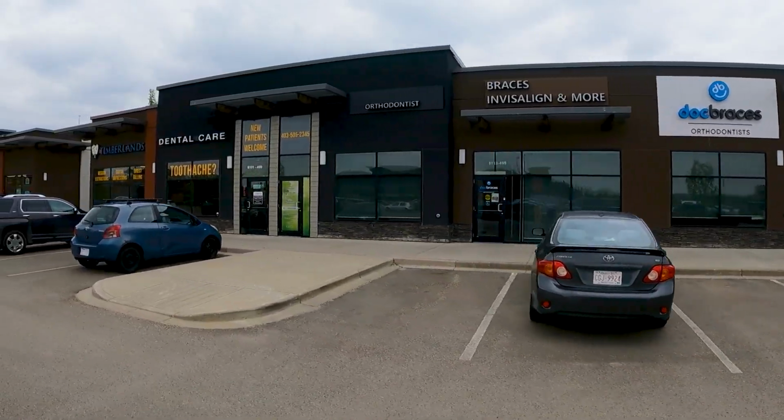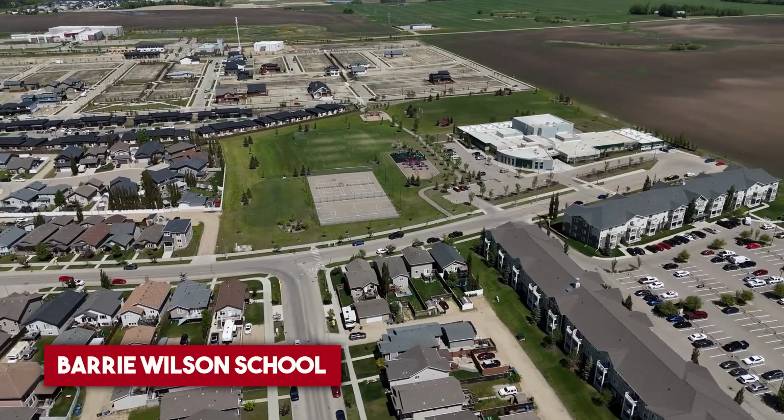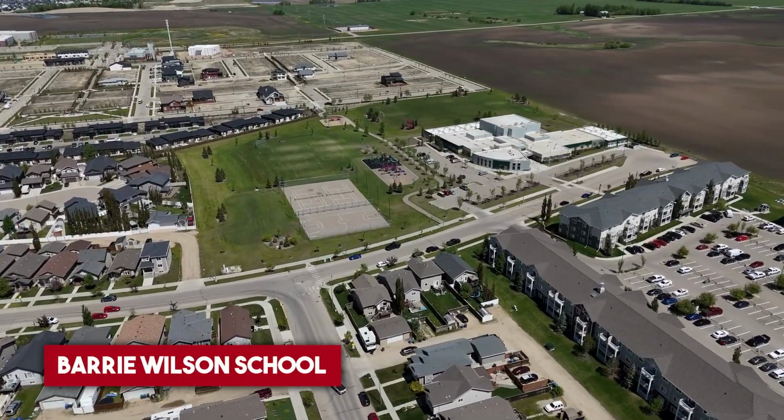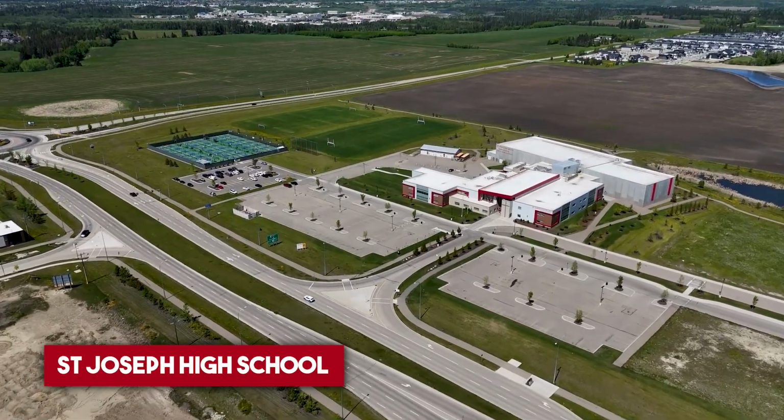So this is also an extremely walkable neighborhood. Everything you need is right here. And both neighborhoods have schools right in them. Particularly in the Timberstone neighborhood, you have the Barry Wilson Elementary School. And on the northern border, you have a brand new high school, which is a Catholic school, which is called St. Joseph. Also in the area is some pickleball courts.